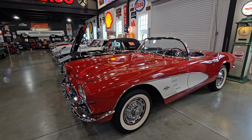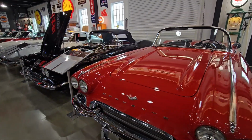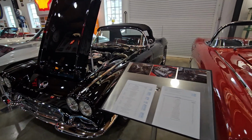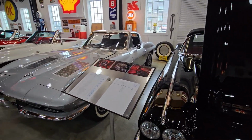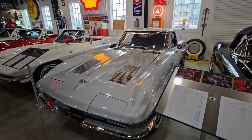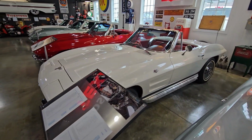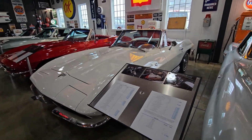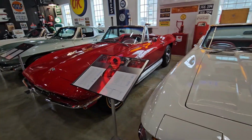All right, so for these next cars, they're all parked together, so we're just going to do a pan of each of these cars. I believe that's also a 61. Here's a 62. And that's a 63, and you can see how the models are changing. I don't remember that exhaust on the earlier ones. I'll have to go back and check, but in any case, you can see how the body styles are changing.